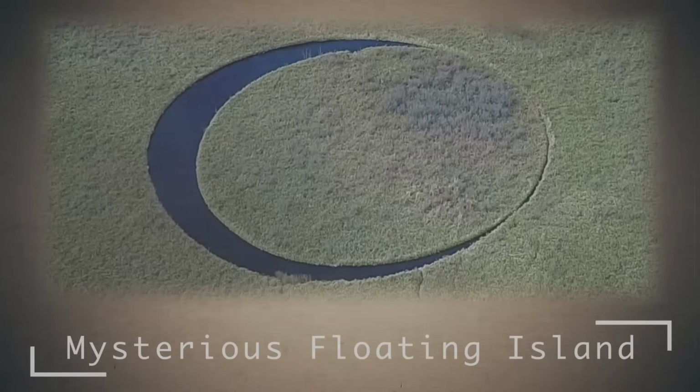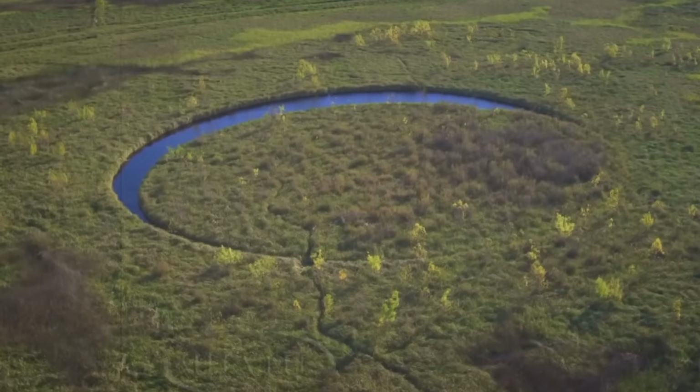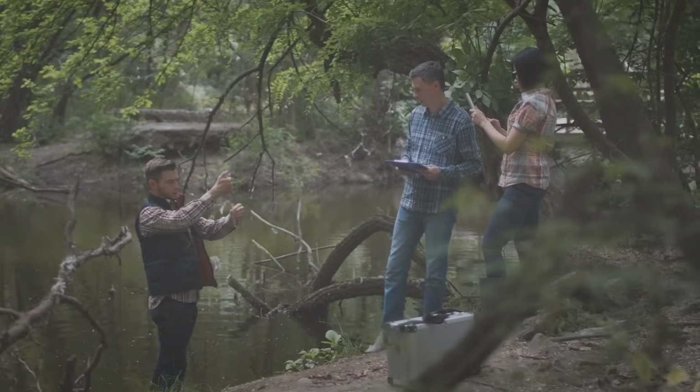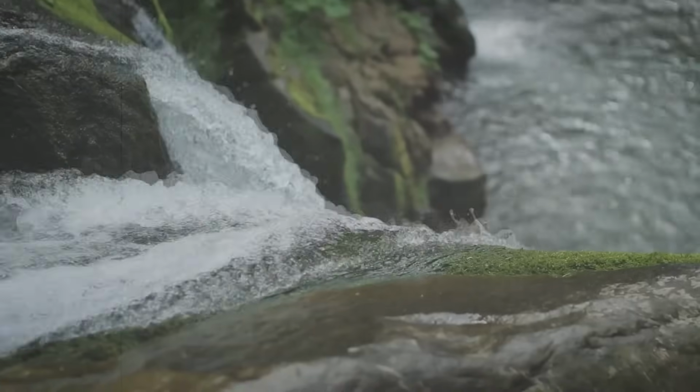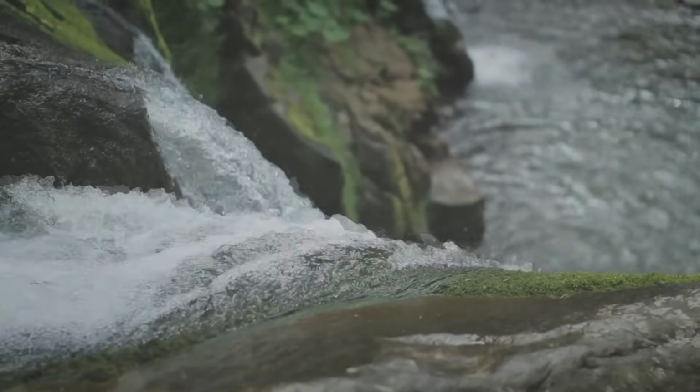Mysterious floating island. The floating island of El Ojo in Argentina has inspired many speculations and theories, from a UFO haven to a place where ancient spirits live. However, scientists give a more rational explanation for its existence, considering it to be the result of natural processes of erosion and the movement of water masses.